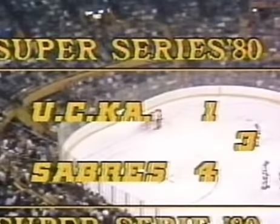From Memorial Auditorium, the Central Red Army and the Buffalo Sabres, Superseries 80. Another game, and he said the team is up, and they definitely have been tonight. They led 2-0 in the first period. Now they're on the power play.